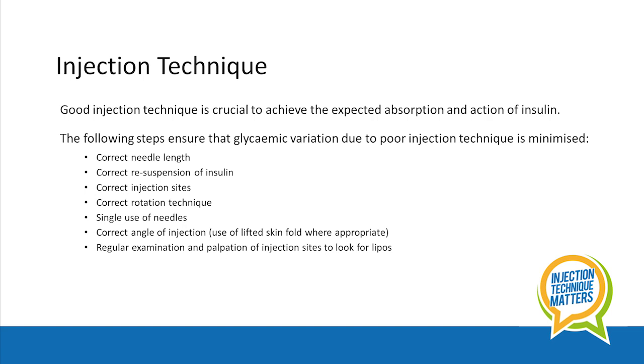But crucially, we need to be ensuring that the site where the injections are given is examined on a regular basis to check for any lumpy, bumpy areas, which is called lipohypertrophy. As you can see on this slide, we're really giving you some idea of the following steps that need to be taken to ensure that glycemic variation due to poor injection technique is minimised.